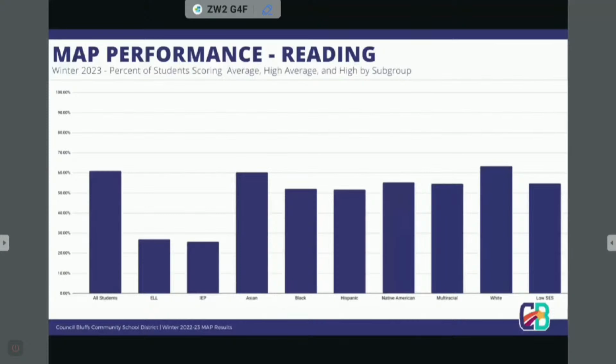As far as our subgroup data for reading, it is very similar to what we saw in math. Our subgroup data for reading proficiency is also improved compared to what we saw last year. And we did notice here that the gap between each of our race and ethnicity subgroups and our SES subgroup compared to the all students has narrowed. So we're starting to see that those subgroups are looking more in line with what our all is. And that's a good thing to see there as well.